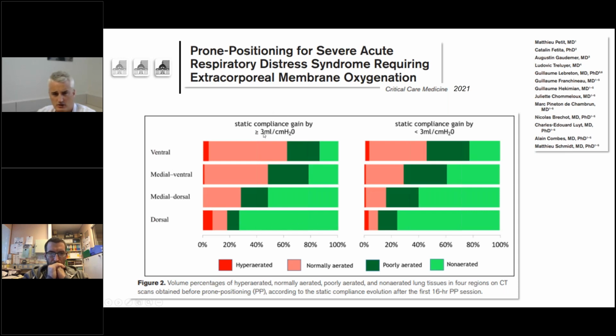And this is not different between patients who will have a compliance gain and those who will not respond to prone positioning. The main difference is mainly on the ventral zones. You see that for those patients who have mainly non-aerated or poorly aerated zones on the ventral sections of the lung, those patients will probably not respond well to prone positioning. So it might be interesting to push for prone positioning in those patients with a high level of poorly or non-aerated zones on the dorsal segment, but with still hyper-aerated or normally aerated zones in the ventral segment.